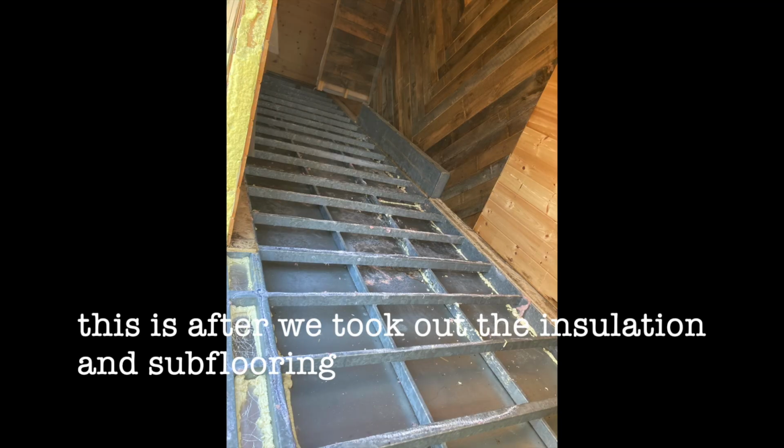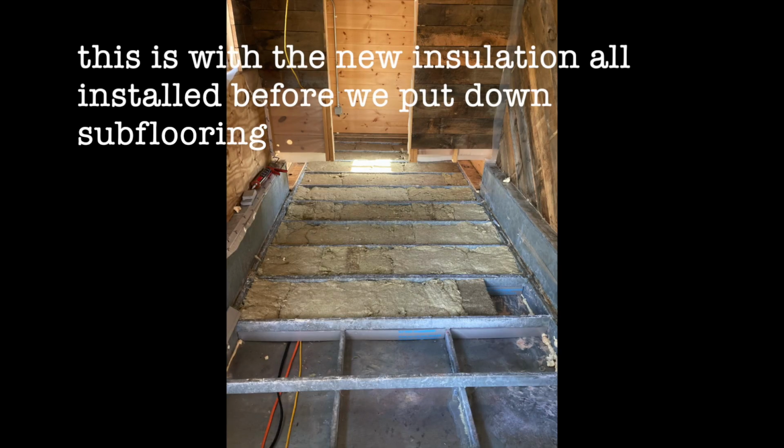Okay, so we ended up taking up the flooring. The subflooring was kind of wiggly. You might have seen that in some of the older clips. So we figured we were going to replace it. We ended up taking it all out, insulation, subflooring, all of it, and just restarting. So there's new insulation in the floor. There's new subflooring. It looks really good in there. I haven't been able to take a video of that, but I will at some point. I might insert a picture of what that looked like in between taking it all out and replacing it. Where it was all empty, it was kind of wild.